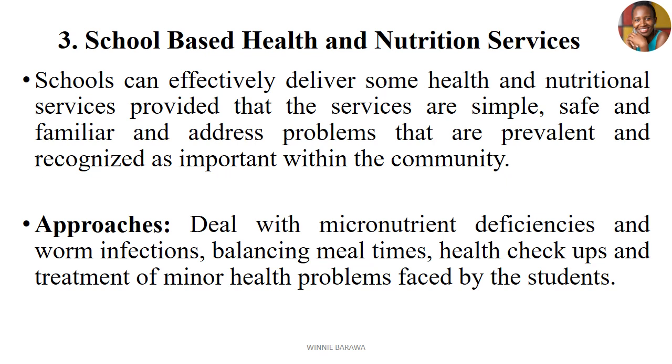And the third component is the school-based health and nutrition services. This one looks more at how effectively schools can provide healthy and nutritional services, ensuring that these services are simple, safe, and address the problems that are prevalent and recognized within the community. With the health and social services, we are looking at taking care of the children and preventing problems that are common or well known in the community, and ensuring that our children are safe and protected from any nutritional risks.